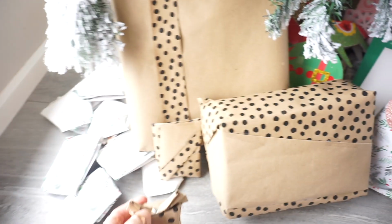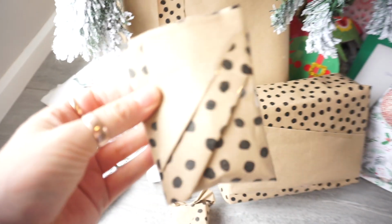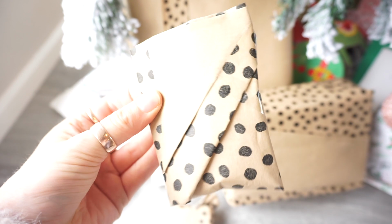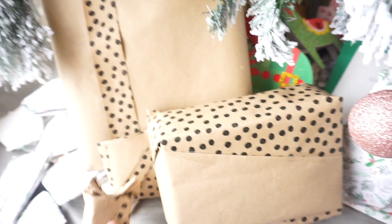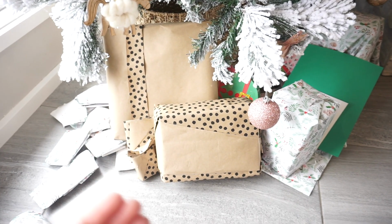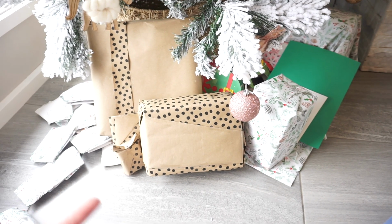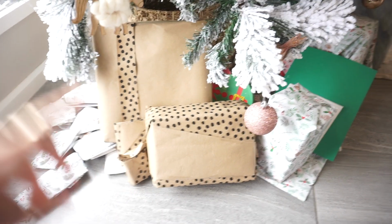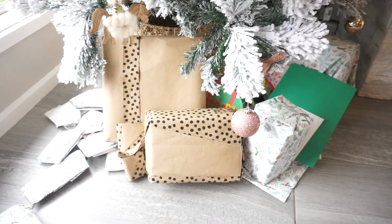But anyway, this one here, I wrapped, and I've got writing on the inside. So I'm hoping that she doesn't rip it apart. And yeah, that is how they have all turned out. I don't think you need to be really good at gift wrapping to be able to pull something off with this. Honestly, if you just get the folds right. But yeah, definitely check out my reel if you want to see gift cards and stuff that I've done, because they came out way better last year.